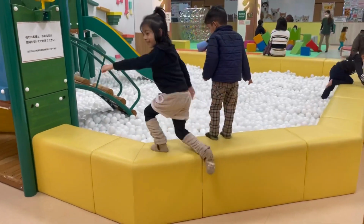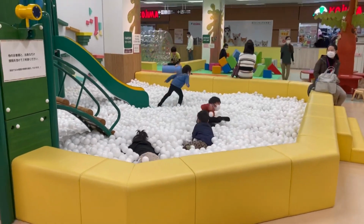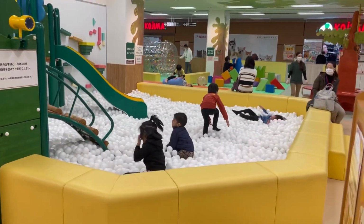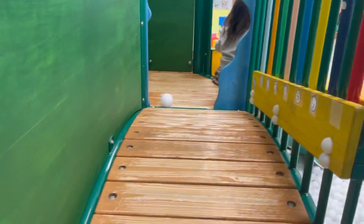Mama, you always jump. 3, 2, 1, go! Yeah. Oh, so much fun! Let's go to the slide. This is so cute.